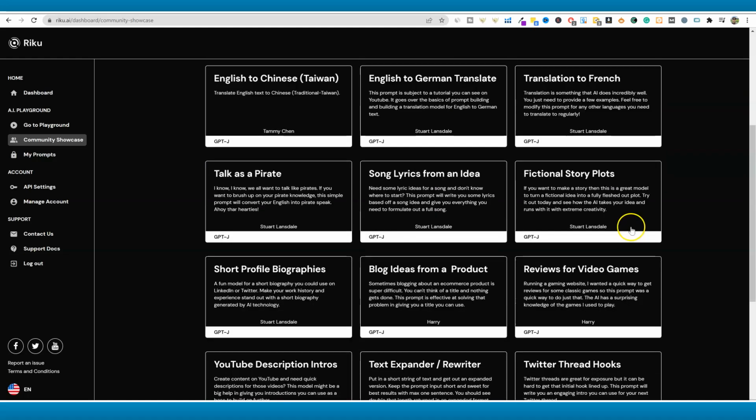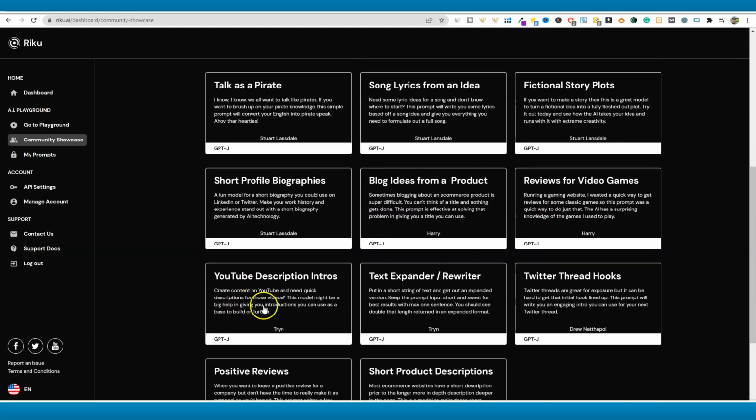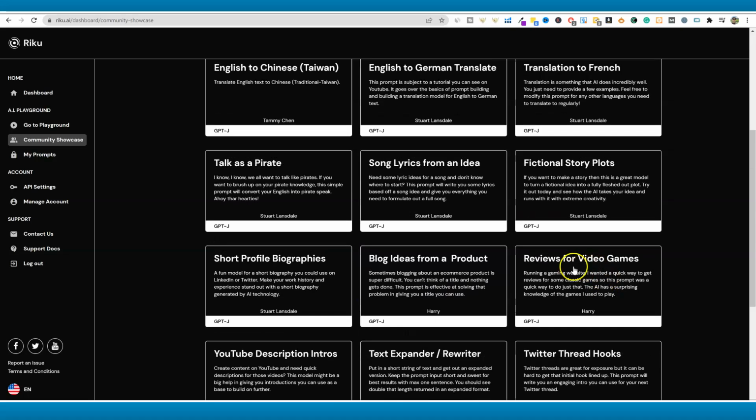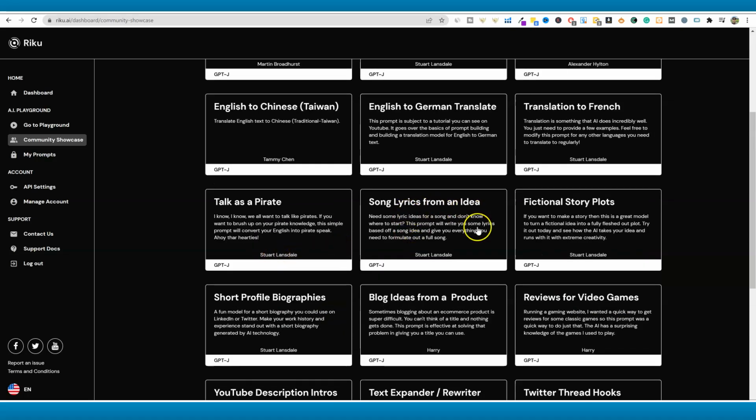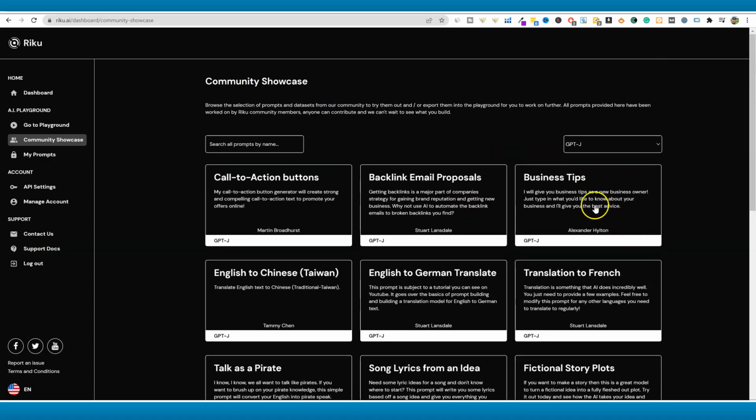GPT-J, of course, there's going to be more GPT-J prompts than anything else because this is the one that comes with it. That's cool. There's a YouTube description intro, reviews for video games, some specific stuff like song lyrics and ideas, fictional story plots, short profile biographies, and talk as a pirate, English to Chinese, call to action buttons, and backlink email proposals, business tips. So pretty cool stuff. So we're going to go in and test some of this stuff out.